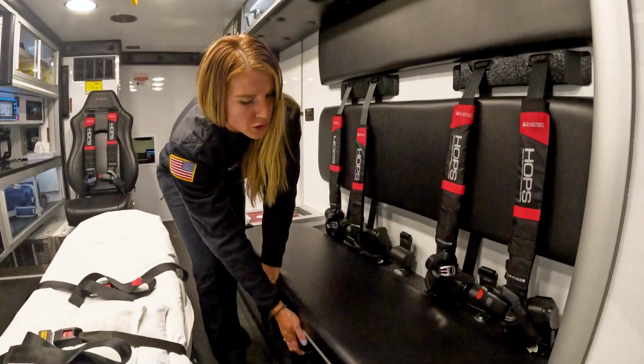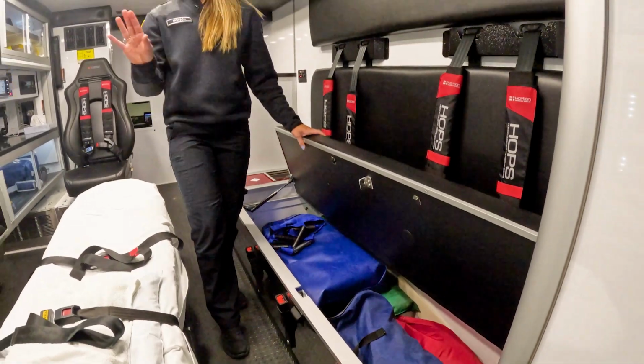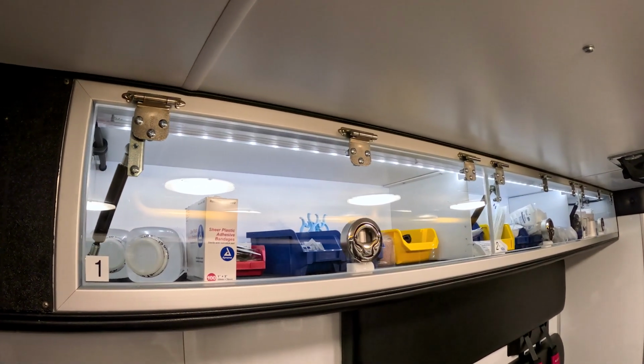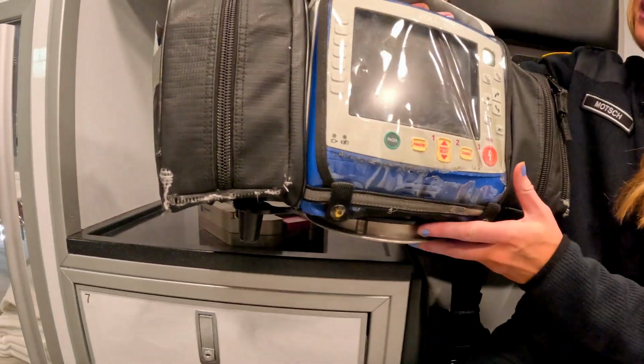There is no shortage in storage. We have storage all around and it's all easy access because no call is the same. And everything that we need is easy to grab for the right situation.